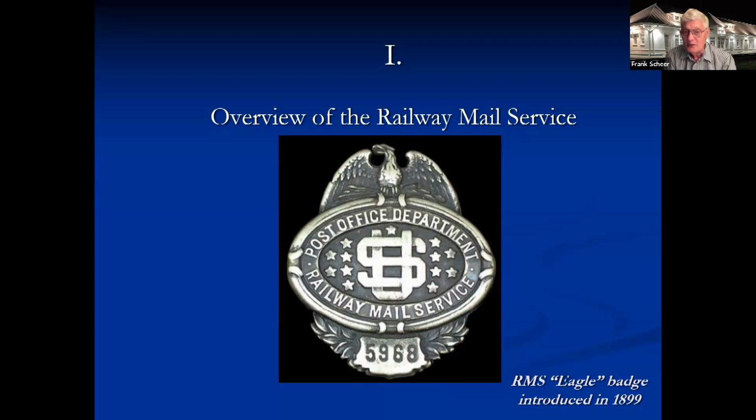In the 1960s, they introduced photo identification badges. They had to wear those, but many of the clerks who were working prior to the 1960s, when those photo ID badges were issued, continued to wear their metal badge because it was a source of pride to them.